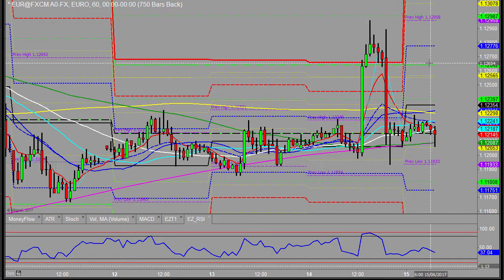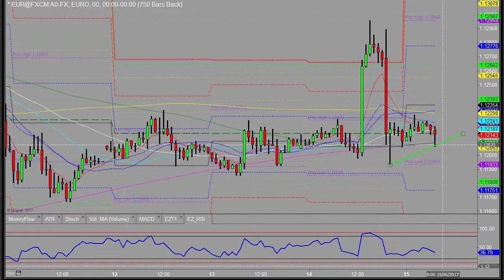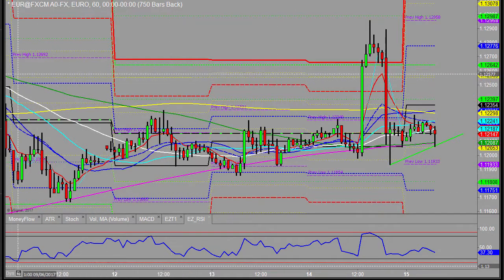Any rollover from that zone would be potential shorting. Alternatively, if it starts breaking down and doesn't even run to that zone, a break of this level here may provide the short side towards yesterday's lows and maybe even the S1 there. Okay.